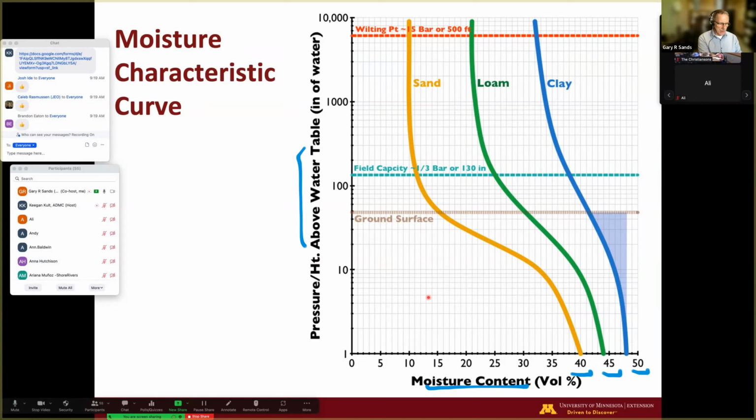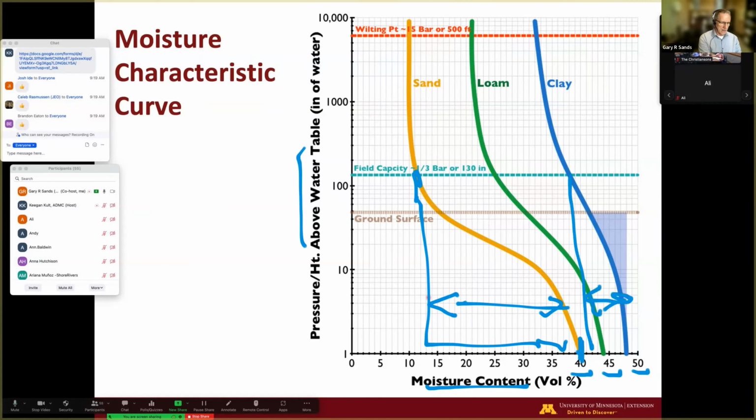And then the difference between saturation and field capacity, this difference right here, again, that is your drainable water for that soil. So as we mentioned, for a sand, we have a lot of drainable water. If you want to move a water table in a sandy soil, you've got to move a lot more water. And compare that to the same thing for the clay, we have a much smaller amount of drainable water.